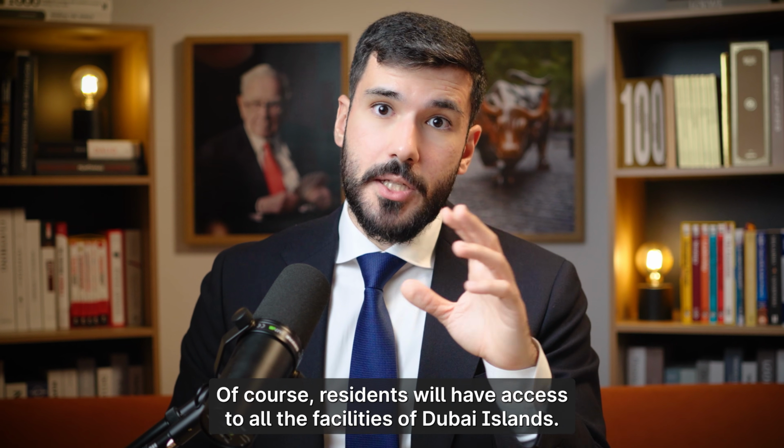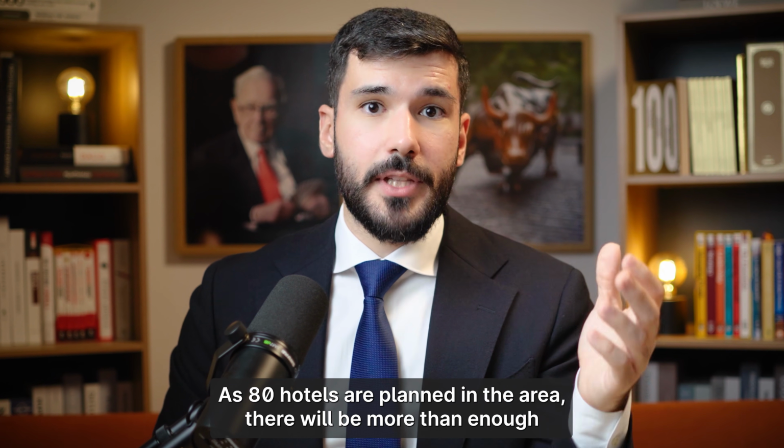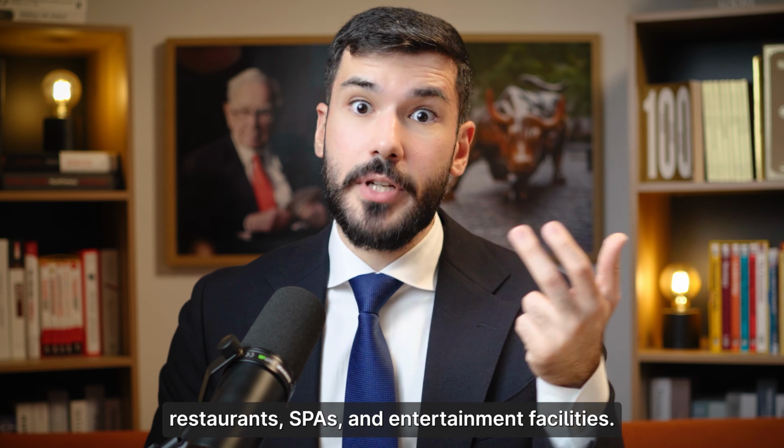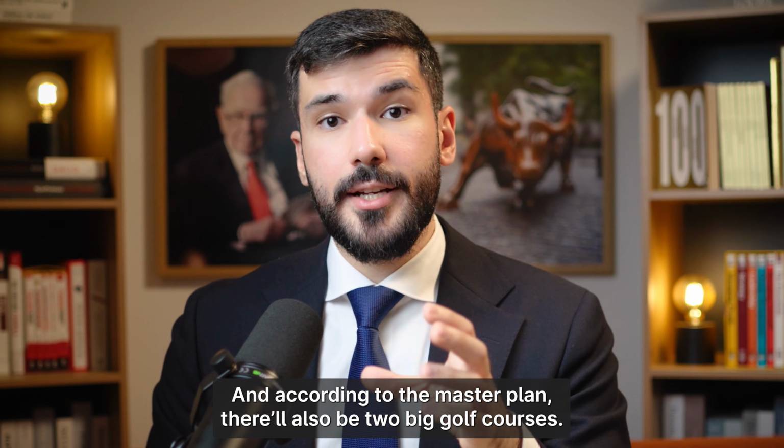And of course, the residents will have access to all the facilities of Dubai Islands. As 80 hotels are planned in the area, there will be more than enough restaurants, spas and entertainment facilities. And according to the master plan, there will also be 2 big golf courses.